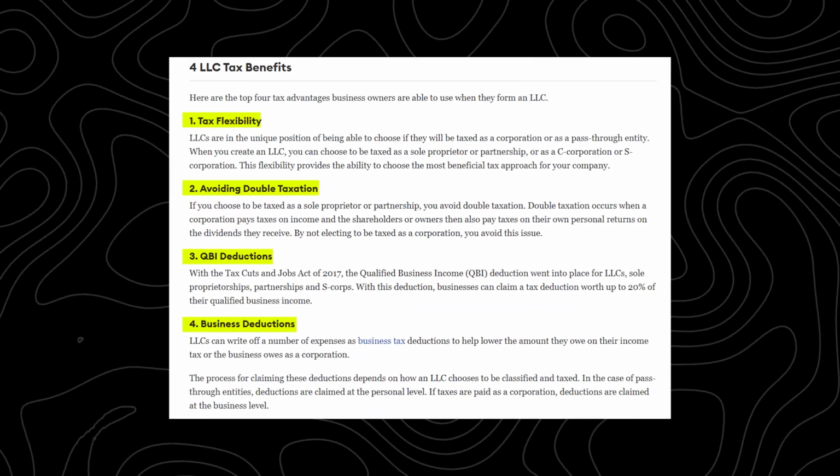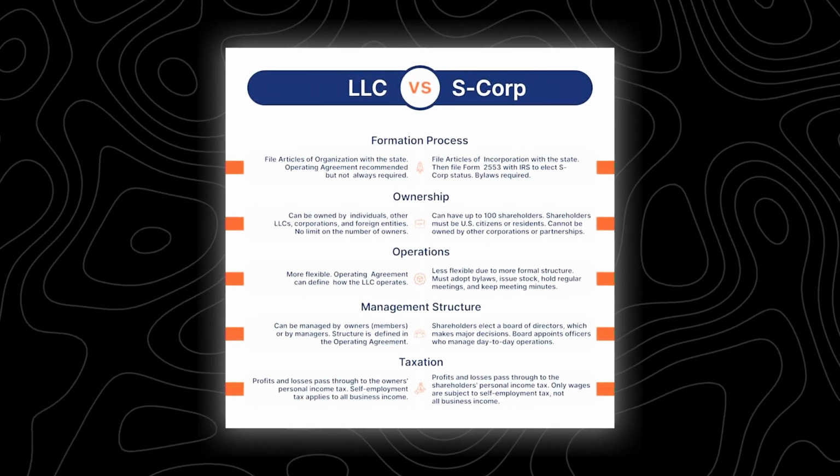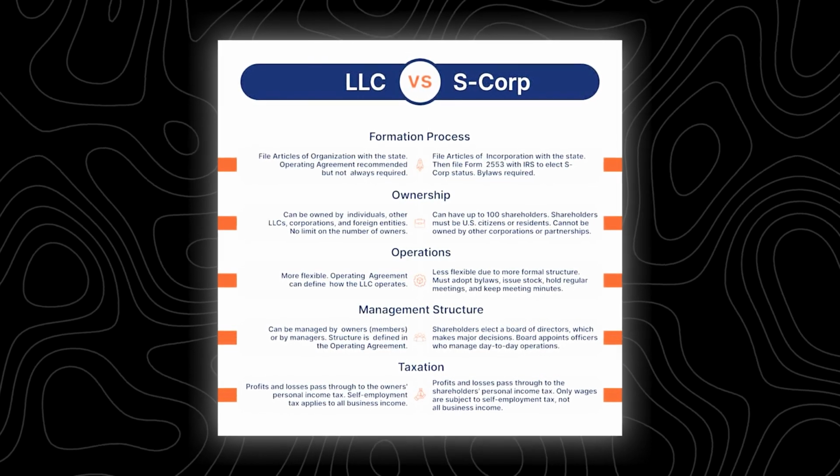And of course, LLCs have some amazing tax advantages too, which is another reason so many people choose to start one. That's because an LLC is called a pass-through entity. So unlike some other business entities like S corporations that actually get double taxed, with an LLC, you are only going to get taxed one time.